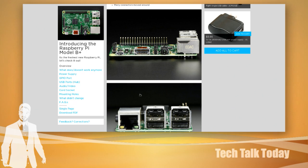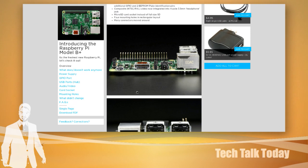So you got the same processor, same 512 megs of RAM soldered onto the Broadcom chip, same type of power connected to the micro USB, ships with the same software, which is fine. 26 pins on the GPIO are the same. Same HDMI out port, same audio part of the AV jack, and same camera and display connector.